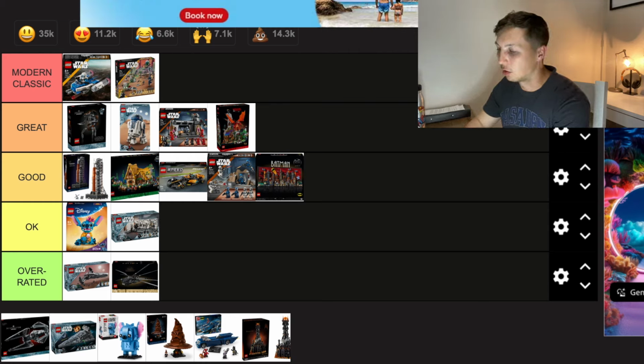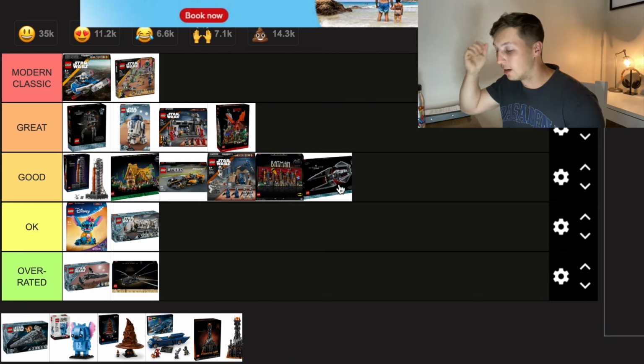Next up is the TIE Interceptor. I'm going to put this in good. I think it's, to be honest, a rather run-of-the-mill UCS Lego set.